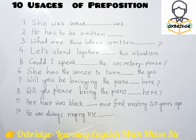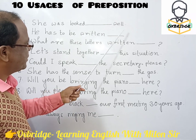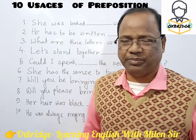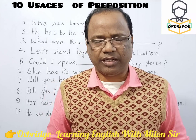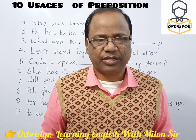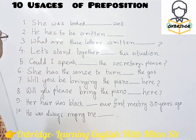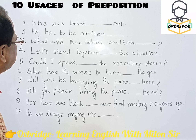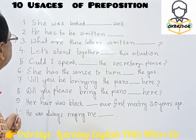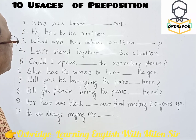And the first one: she was looked dash well. Dear viewers, the first sentence is given in the passive form. She was looked, then well. So what is the appropriate preposition here? Here we have to think that the sentence is given in the passive form and it takes a group verb, that is, a phrasal verb. She was looked dash well.